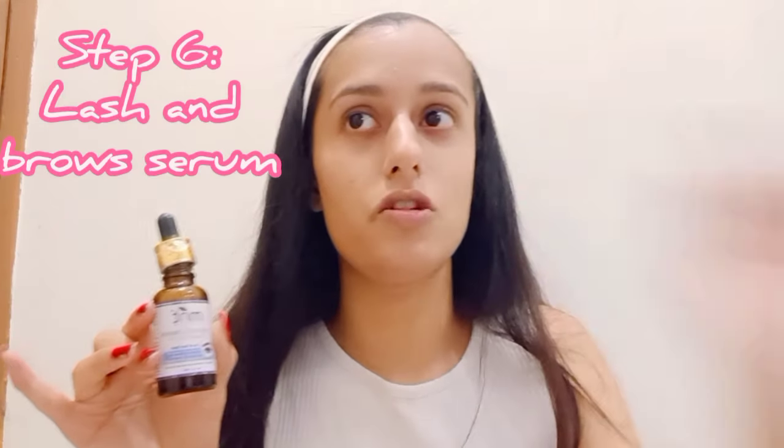Next, I've been using this eyelash serum and eyebrow serum for 2-3 months, and it has been working very amazing for me. So I definitely recommend this lashes and brows beauty oil serum from MNT Cares. Do check out the brand.